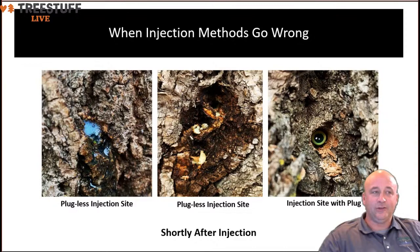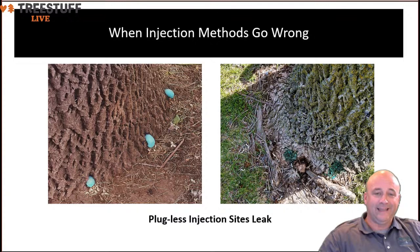More pictures, leaking out. What happens? You know, it was a bad uptake day. It didn't go in. These are some of the things that can happen when you have a plugless injection. I'm not saying that it's not right. You could be in the woods and no one's around, but I think in an urban environment, I would be using plugs. I think it's the safe way to go.